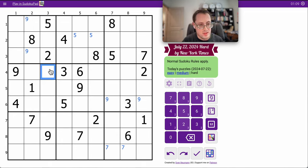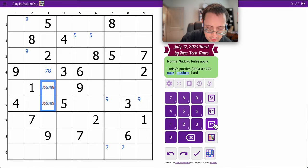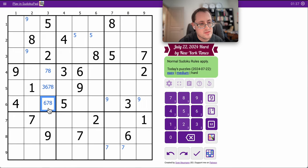Let's see. This cell can't be 1, 2, 3, 4, 5, 6, or 9. That one's down to 7 or 8 only. Are either of those restricted? None of them can be 1, 4, 2, 5, or 9. I don't have much in the way of help, do I?